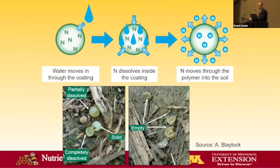And so you can see here in the picture, you have some granules of urea where they're still solid or partially solubilized or completely solubilized. And then what remains is the polymer, it's empty. It's basically an empty bag at that point later in the season. And so we are actually doing some work right now because of issues with microplastics in the environment. I submitted a proposal, and hopefully we'll be able to start doing some work looking at what happens to those polymer coats. You know, how do they degrade? What happens to them in the environment? There are a lot of questions about plastics, microplastics, and that includes agriculture.